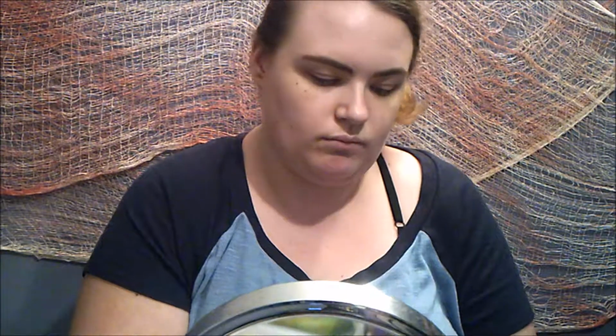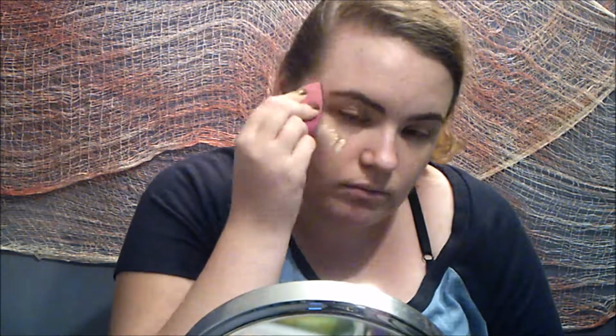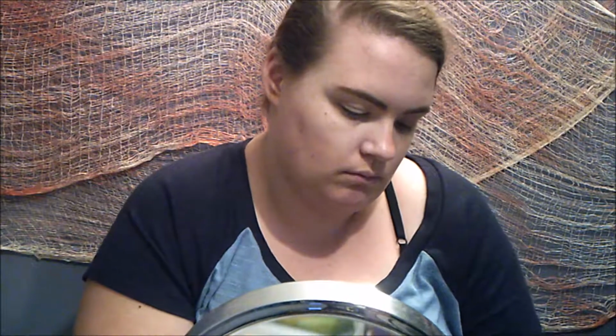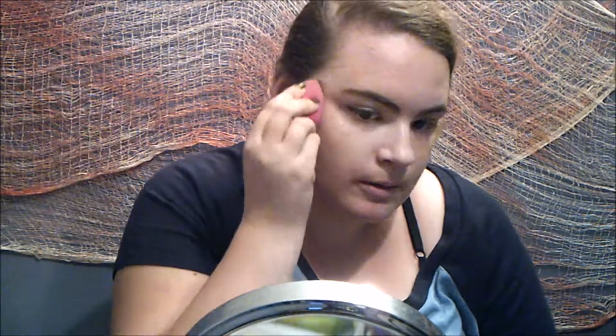So, this makeup is super simple because you're just going to use stuff that you already own. So I'm going in first with my foundation. Obviously, I'm going to be pale because I don't see the sun ever. So my foundation is very pale because that is my skin tone.